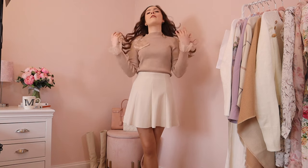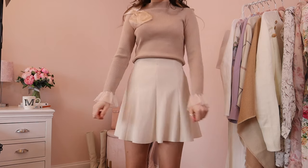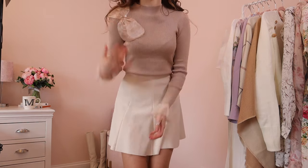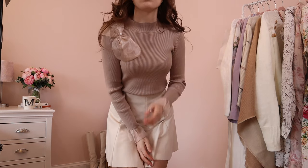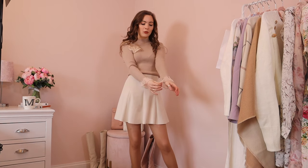So firstly, I have on this knitted top that has these beautiful peplum sleeves in a net, and it has this really cute little bow on the shoulder as well with the pearly button in the middle. It really reminds me of tops that Ted Baker used to sell, and I absolutely adore them. It's just so, so pretty and so girly.